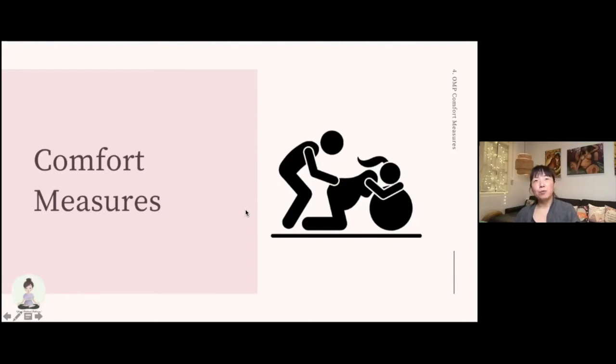But at some point when I looked at the situation, I had to prioritize, okay, if I don't suggest certain things and the pushing is not effective, she'll probably end up with assisted delivery. And if I were to suggest something, it would probably mean supine, because she has tried all the other positions with coaching on the pushing and it doesn't work.